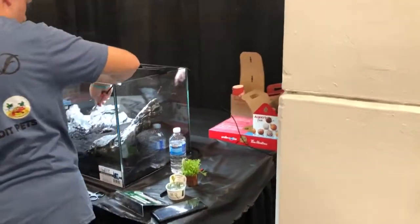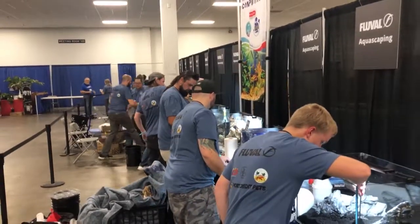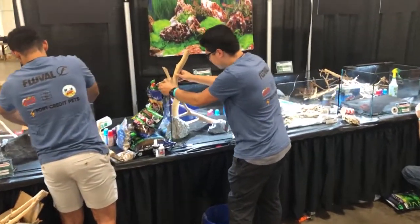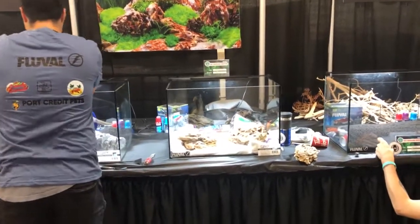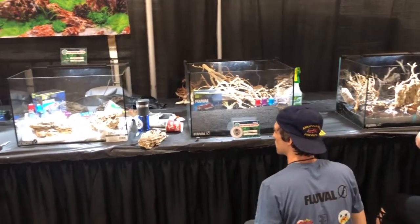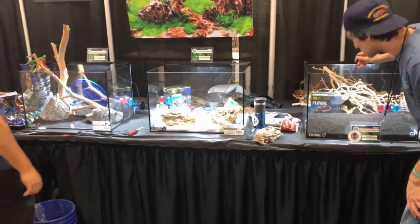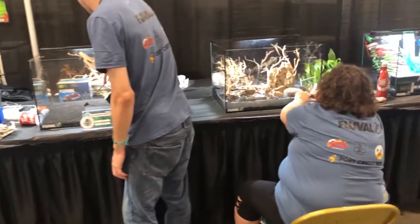Look at this guy. He's just got it going on. These guys are getting all their tanks just dialed in. Love seeing the different techniques that the people are using. Somebody's clearly working on their aquascaping here, and they're using towels and cardboard and stuff just to lay out all their hardscape to get their vision the way they want it to be before they go and make their final setup.